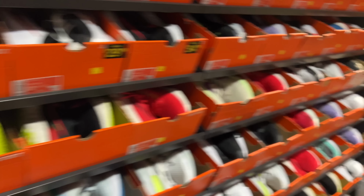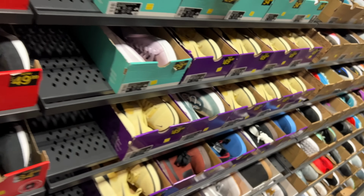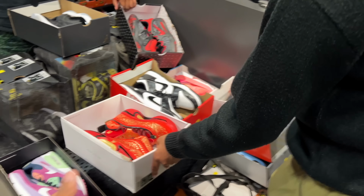Guys, man, this outlet is a treasure trove, bro. You gotta be here early and you gotta know what you're looking for. But anyways, man, let's take a look at the homie's pile, if you may. And the homie got the orange dunks on, the orange lobsters. Ooh, those are clean. I like these.